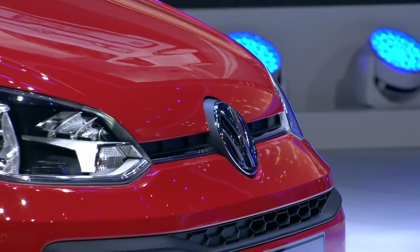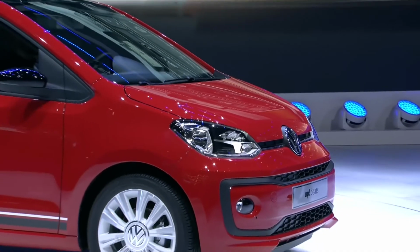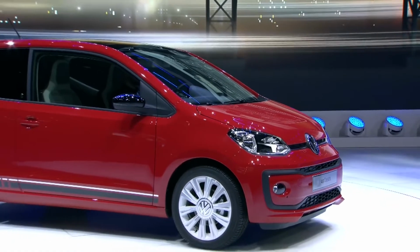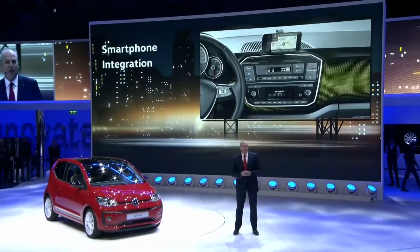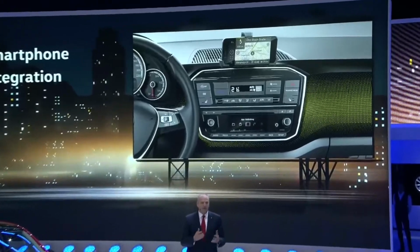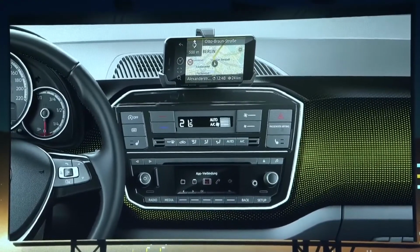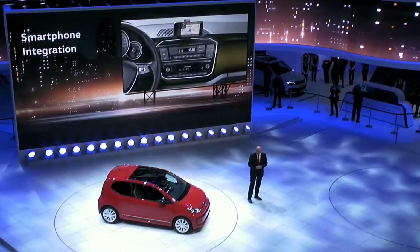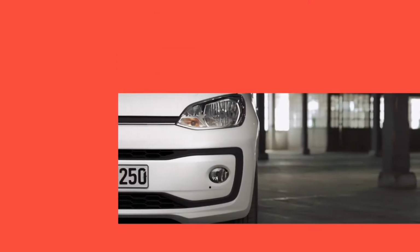One of the most important topics of our day and age, of course, is connectivity. And here the Up, again, is in the vanguard of its class with 2 entirely new charge systems and a new smartphone integration. The smartphone of the customers becomes a fully fledged infotainment and sat-nav system. Part of this is also a full sound.